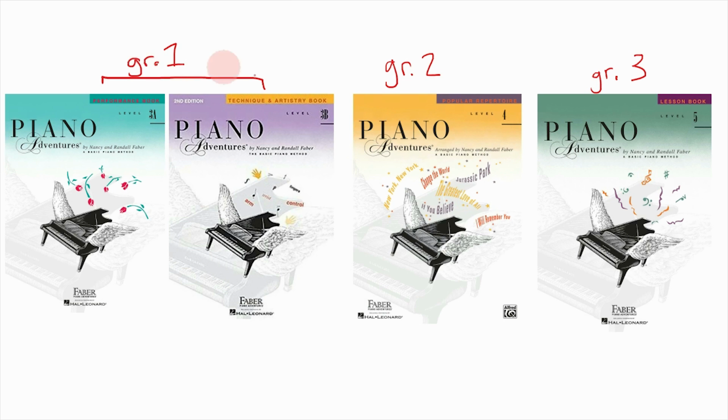And this is just kind of the breakdown of how I equate it with the Royal Conservatory and ABRSM levels, just to give you a rough idea. So by the time my students are at that 3A level, I usually start them in grade 1 material, and then 4 with grade 2, and then 5 with grade 3.